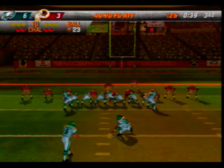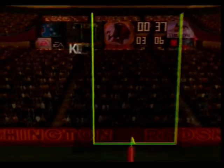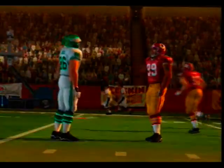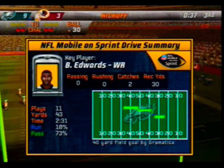Grammatical lines up to attempt what will be about a 40-yard field goal. The kick is good. Not every drive is going to get you a touchdown, so getting 3 was big. Now they've got to go over what worked and what didn't, so the next drive will get them a TD.